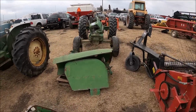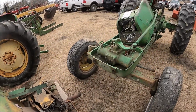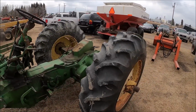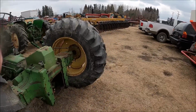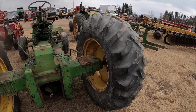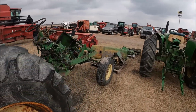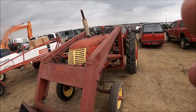Looks like here's another 2010. It is. And it's all in parts and pieces, so it's either a parts tractor or a make-work project for somebody. Tires are good. This tire's really good. The other one's down a bit, but they'll run a long time yet. So there you go.